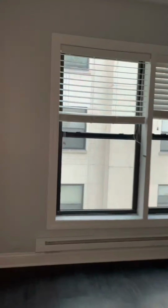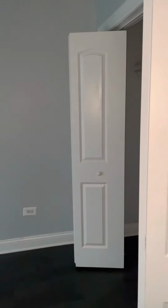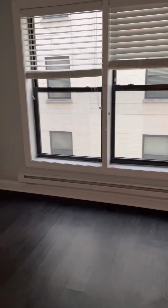First, we have our first bedroom. You can fit a king size bed, definitely a queen. Here is a nice big closet. Goes up and down. Another look at the bedroom. Okay, out of here, here is a hallway closet.